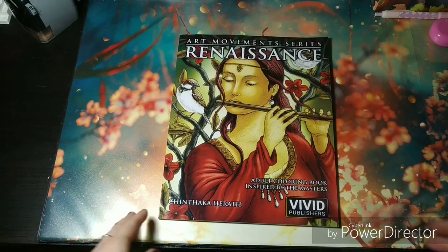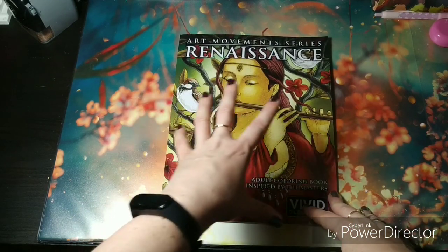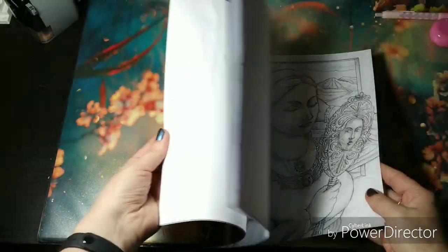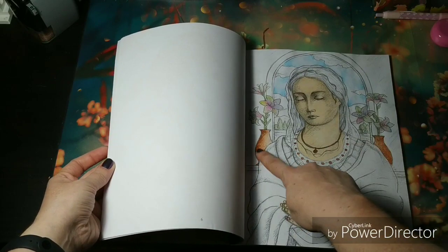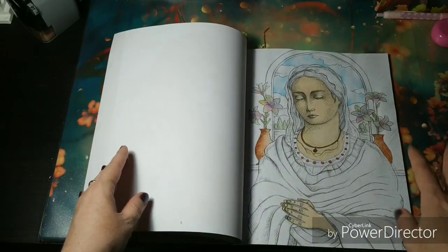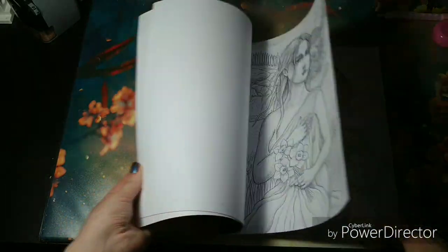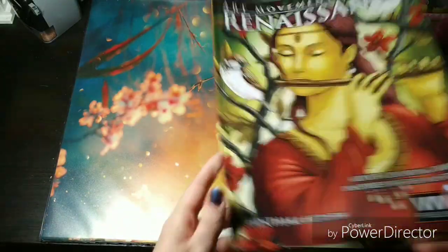Same with this book, sent to me by Shintaka himself. Love this one. I love the Renaissance period. It's a fantastic book. It's beautiful artwork. And I've started one with a base layer of marker, and I don't know which pencils I've used for this, but I hated the flowers. I did the color palette. I just blocked, so yeah. So stupid. Maybe I just have to forget this one and start another, because the artwork is amazing. So that's this one.